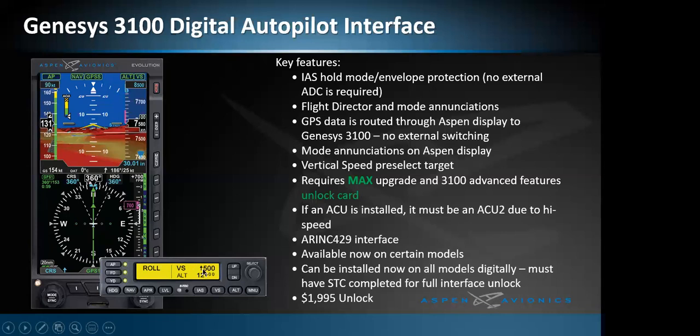When I want to start down, I dial in whatever altitude I want using the Aspen. I can roll that down to whatever and I hit vertical speed. I can make small tune adjustments here, or on the Aspen, to go 400, 500, 600, 800 feet a minute, however fast you want to go down. Super cool, really nice digital autopilot. And it's only a $19.95 unlock for the interface between the Aspen and the 3100.